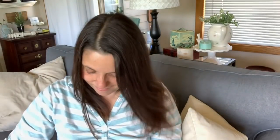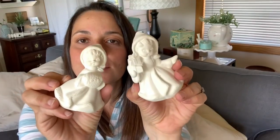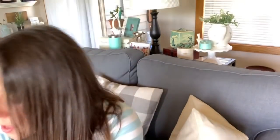One is a little girl with a gift. These are even cuter than I realized. Oh my goodness. So one has a muff and one has a Christmas gift. Oh, those are so cute. I really love them now. So there you go. For 9 cents, those will be adorable at Christmas time in one of my Christmas displays. Very, very cute.